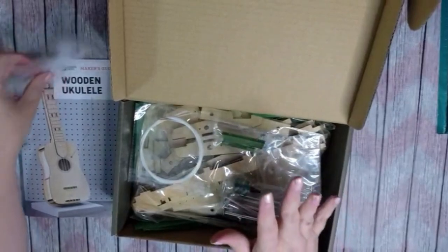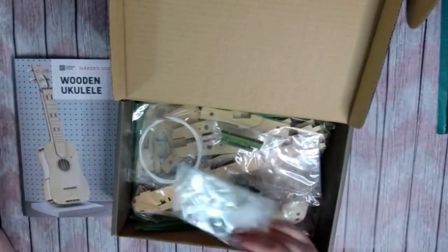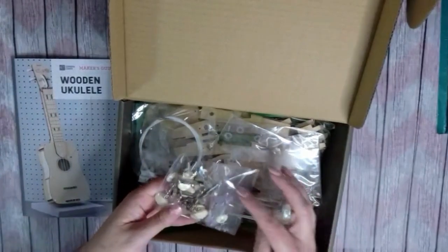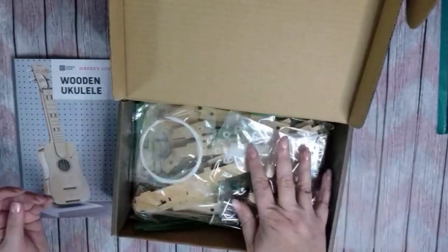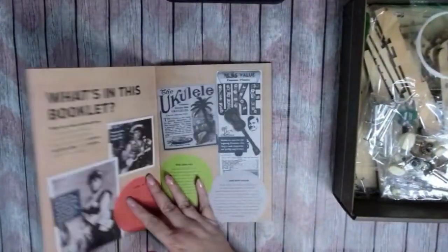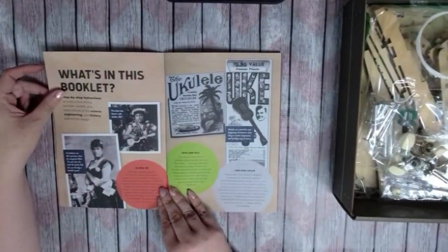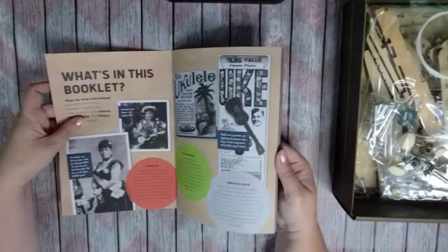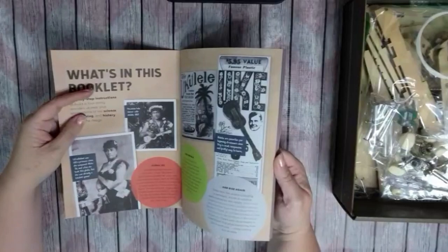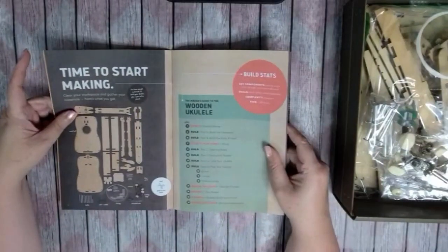I was trying to learn with my daughter, but I'm not picking it up as quickly as she is. We've got this stuff here, and then another screwdriver, and that good stuff. So here we have the wooden ukulele, and it talks about, what is this, like a little bit of the history of the ukulele. Happened to my brother's ukulele now that I'm thinking about it.